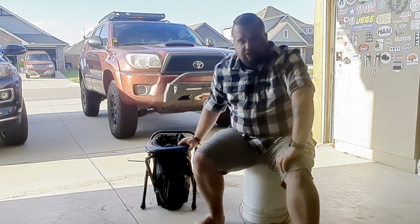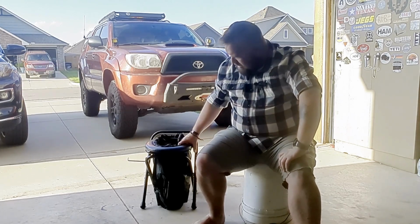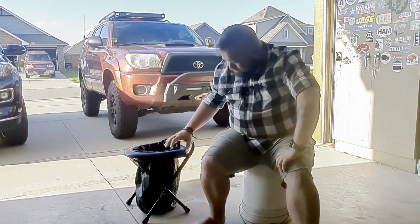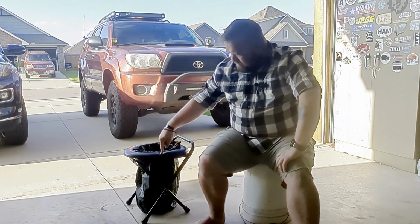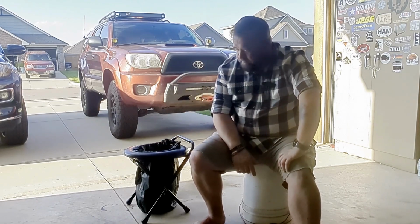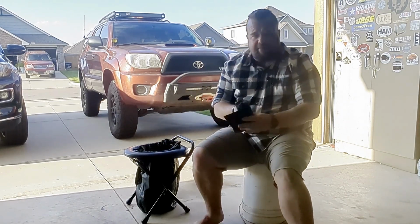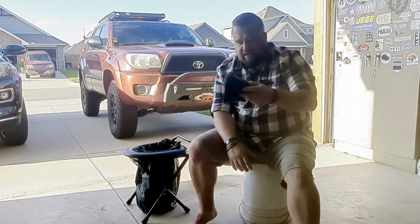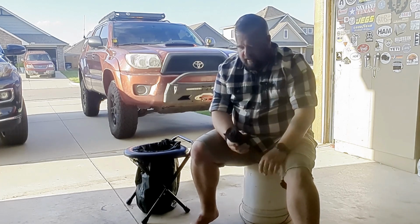It's by a company called Heytrip. It's probably on Amazon under a bunch of different names. But it's a fold-up toilet seat that's got a mildly padded seat on it, a way to attach bags. And it actually came with 2 rolls of these supposedly 100% biodegradable bags.